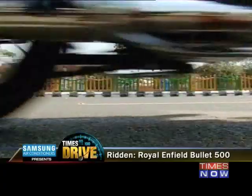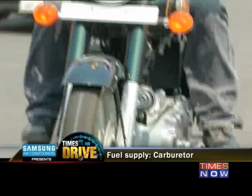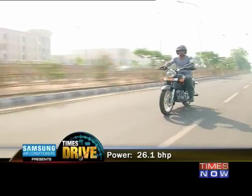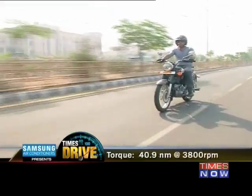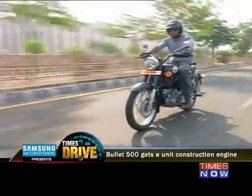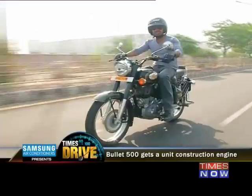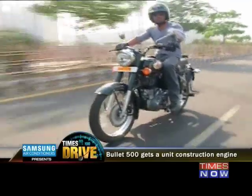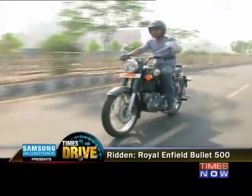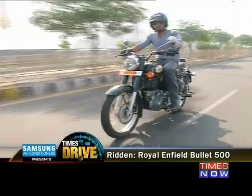But unlike the classic 500, it doesn't get electronic fuel injection. Pumping petrol into the motor is a carburetor with a throttle position sensor. Now the Bullet 500 puts out 26.1 bhp and twists out 40.3 Newton meters of torque. Now when compared to the fuel injected 500, that makes it 1 bhp weaker. But the slight difference that there is, it's only restricted to the spec sheet. Out in the real world, this one too feels pretty lively and energetic. The only difference would be the carbureted version. The throttle response is not as sharp and precise as the fuel injected 500.